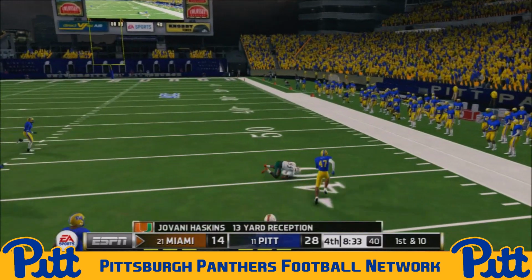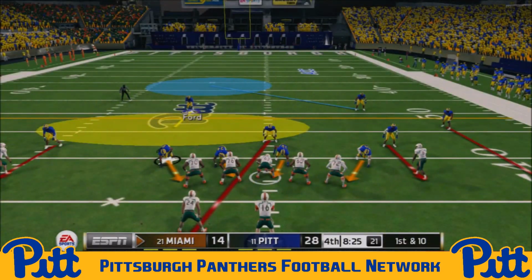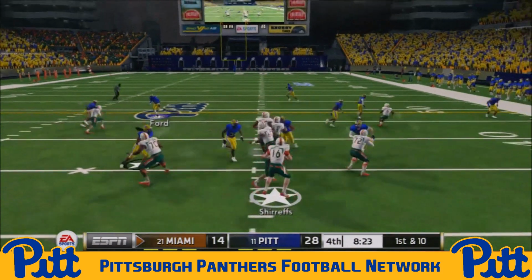Shariff's, though, a good throw out wide to Giovanni Haskins. He led him a bit too much. It was a great catch by Haskins. If he hit him in stride, he could have been off to the races there, but first down for Miami.